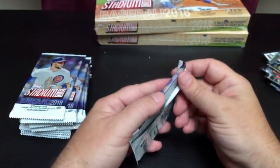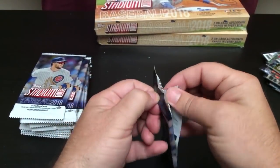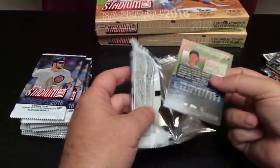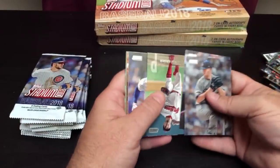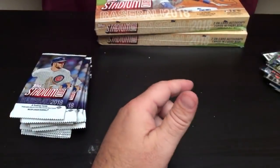May have to go deep into this box to see our first auto. We did last time. Well, folks, we know where one auto is. It's in the very last pack. This is where they all seem to be. Alex Wood, Cam Gallagher, Bryant, Kingsler, Altuve. No auto.